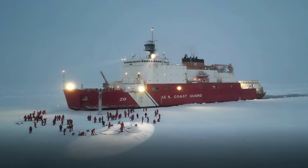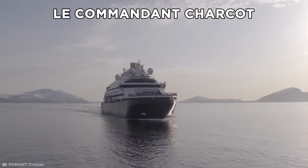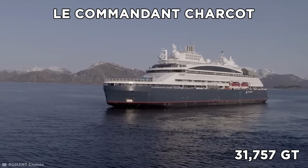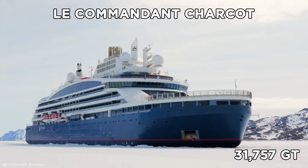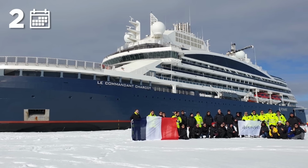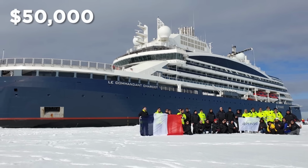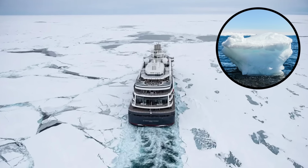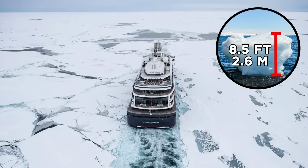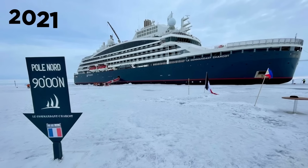They're often used as scientific research vessels, but Le Commandant Charcot is a 31,757 gross ton cruise ship that's currently the only luxury icebreaker in the world. Its 2-week cruises take the elite to the world's most inhospitable locations for $50,000, and its ability to carve through ice that's 8.5 feet thick allowed it to become the first passenger ship to reach the North Pole in 2021.